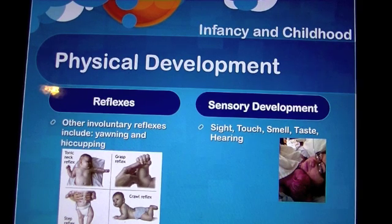Now let's talk about the first, which is sight. The sight is the least developed of the senses at birth. At birth, an infant can only see about 7 to 10 inches clearly from their face, which coincidentally is about the distance from the breast to the mother's face.